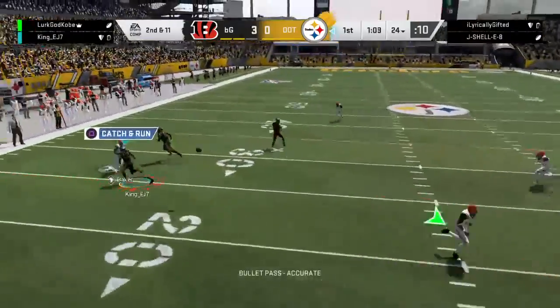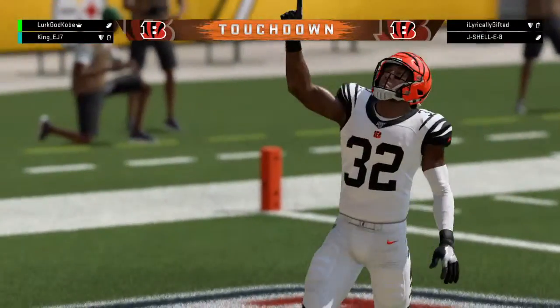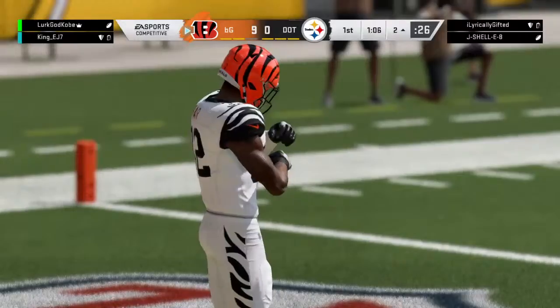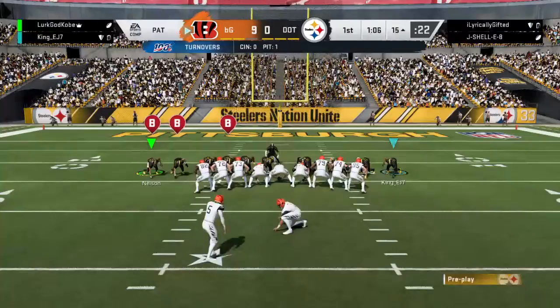Wilson going to fake the give and keep it himself. And he's got some space here. And he will score. Touchdown, Cincinnati. Those free safeties, they get to sit back there if they've got good pass rushers like this team does. Read like a book. He read it like a book and took it in for 6.